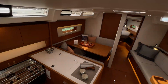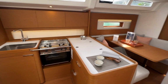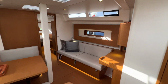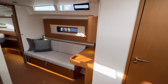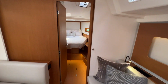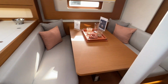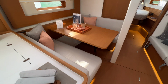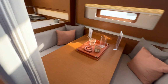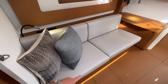Coming down into the interior, I'll pan across here. It's a beautiful interior with this teak Alpi wood and white accents. This color is unique to the First series, so the First Yacht 53 and the 44. You have a large salon table here to fit 4 to 6 people. There is an option to drop this down and create an additional berth. You can also have this settee as an additional berth with a lee cloth.